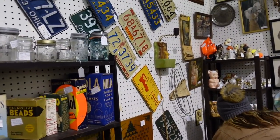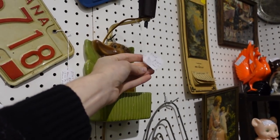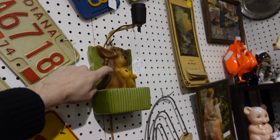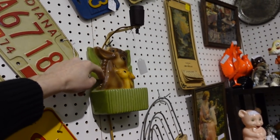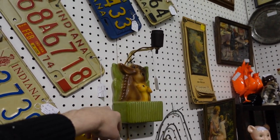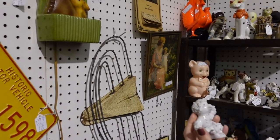How much is that deer planter? Oh, it's a light. $12.50. Is that a deer or are those giraffes? Deer. I almost bought that last time. $12.50. Yeah, I almost bought it, but I don't think I will. What is that? That's a monkey.